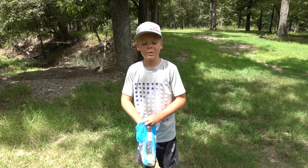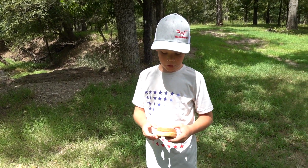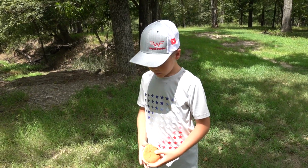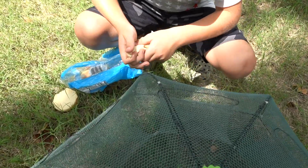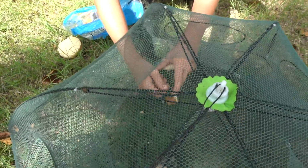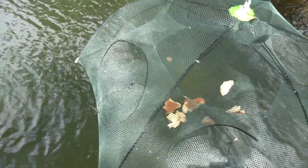All right, so we got some of our bait now, and it's just a little bit moldy. Just some old hamburger buns. Yeah, they'll make good bait for bluegill and stuff. So just break it up and throw it in there. I wouldn't even worry about putting it in the little bag for now. We're just gonna leave these out for a little bit.